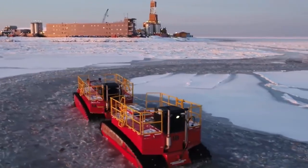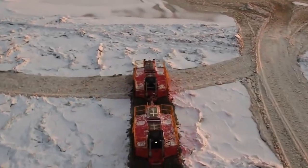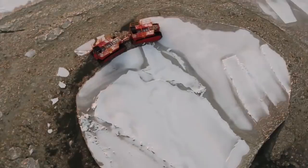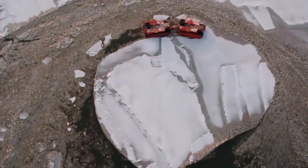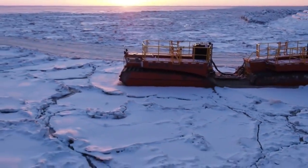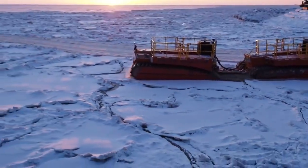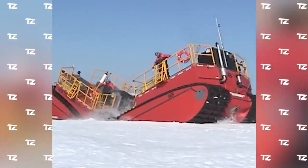Externally, the amphibious vehicle looks a bit like a tank, and the shape of the hull provides excellent off-road capability. The vehicle can both ride and float, and inside there's room for 52 people. The maximum payload of the amphibious vehicle is about 22,000 pounds. It's able to operate in temperatures down to minus 58 Fahrenheit.